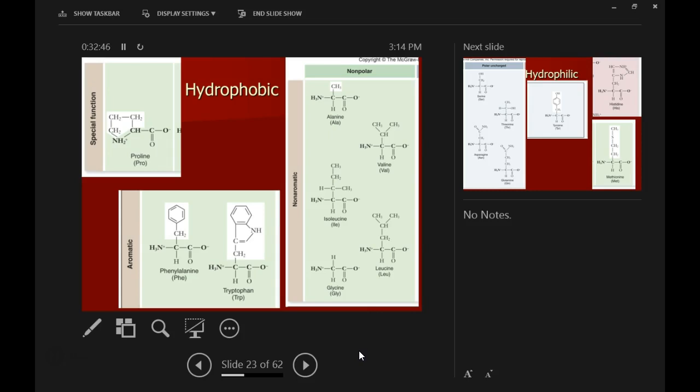We've seen a methyl group in a lot of things before, but all it is simply just a carbon and 3 hydrogens. We call that a methyl group. And it has no interest in water whatsoever. Since it's nonpolar, water has no interest in it.